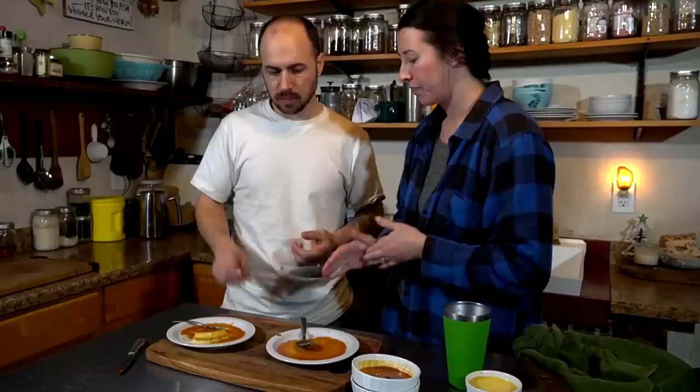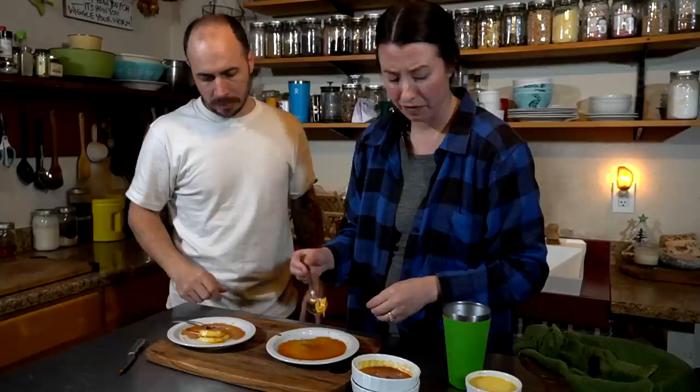Maybe not do them as thin. Delicious. Because you know flan's always thicker. Oh, it needs to be thicker. That's for sure a modification. But with the other ones we made, the bundt cake is the only one I wouldn't modify.